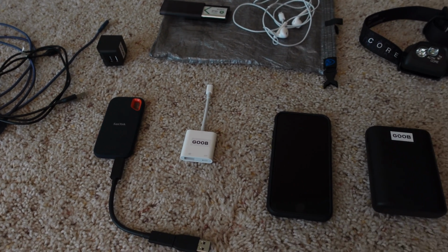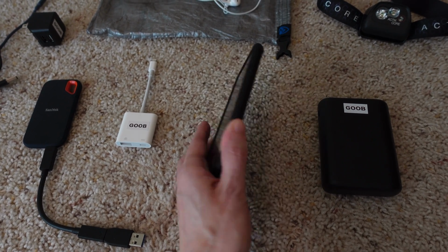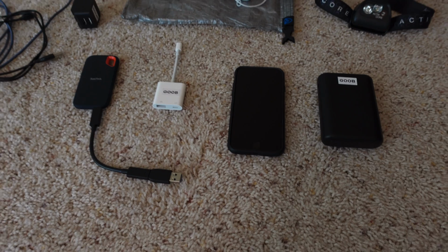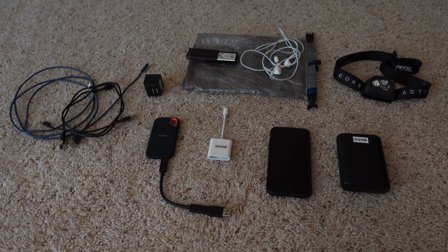You'll notice I've got my name on some of the items, highly recommended for when you're at hostels and everybody's trying to plug everything into the wall and you've got 20 phones sitting around. Just put your name on something so people can recognize whose it is in case you leave it behind. They can try to get it back to you on trail.